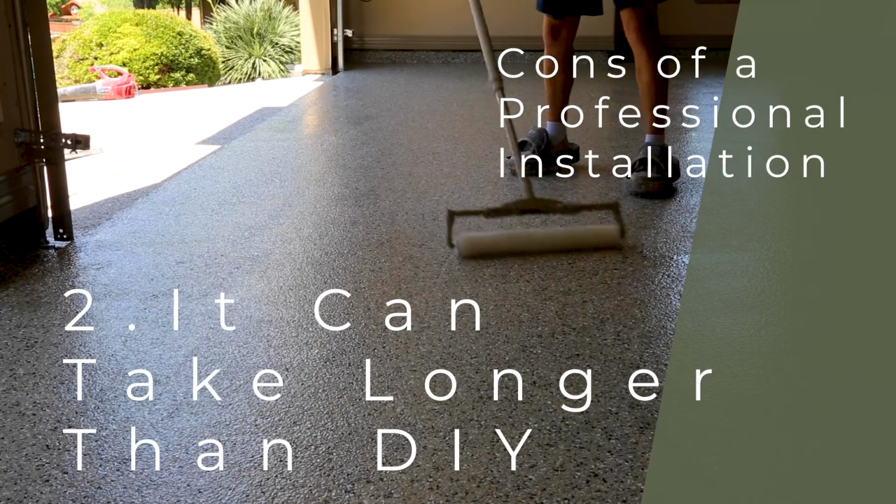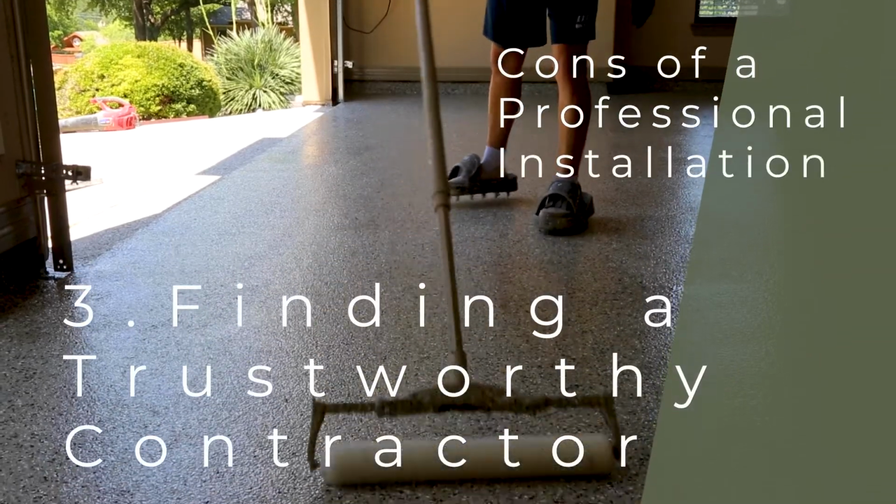Second, it can take longer than just doing it yourself. When working with a professional, you're not the only client. You may have to have multiple appointments, have technical measurements taken, wait for products to be ordered, and the installation day to come around.